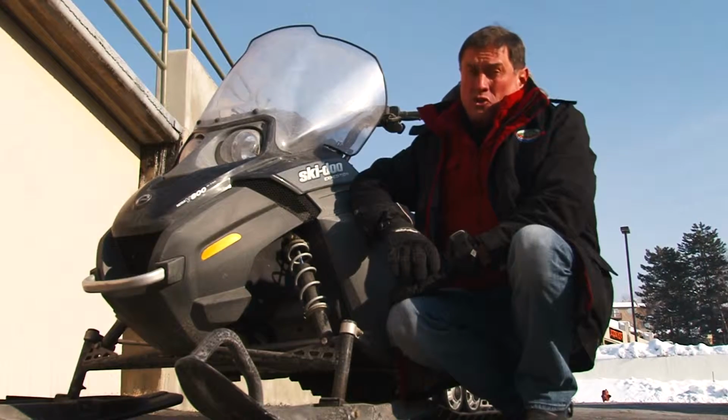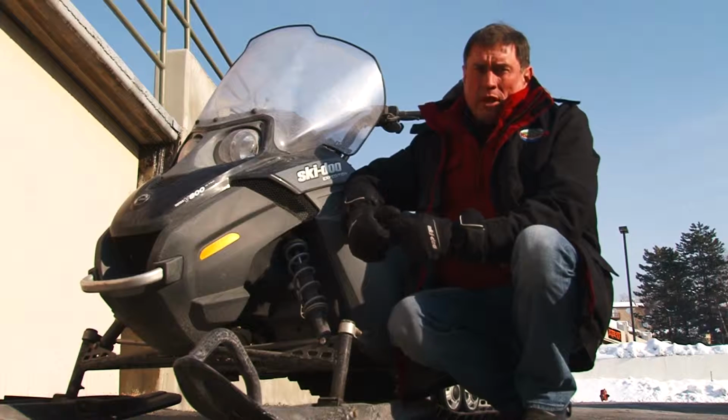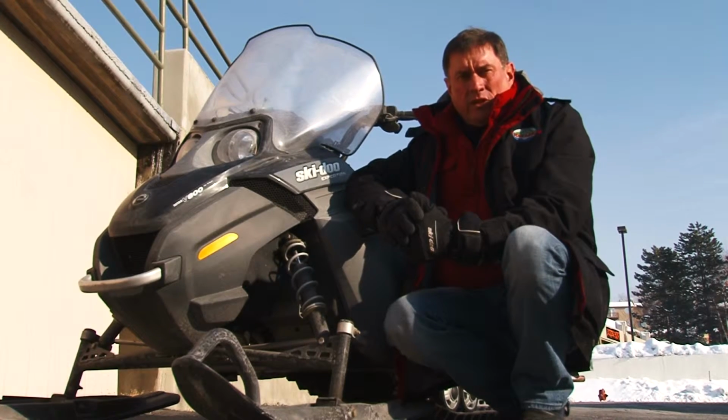Now, I started snowmobiling a long time ago, longer than I want to admit to any of you watching this TV show. But this was the kind of machine we all had back then. It's called a trail machine. It's a 2-passenger machine, and usually they start at about half the cost of those high-performance mountain climbers. And so you ask yourself, well, where can you go and what can you do with it?